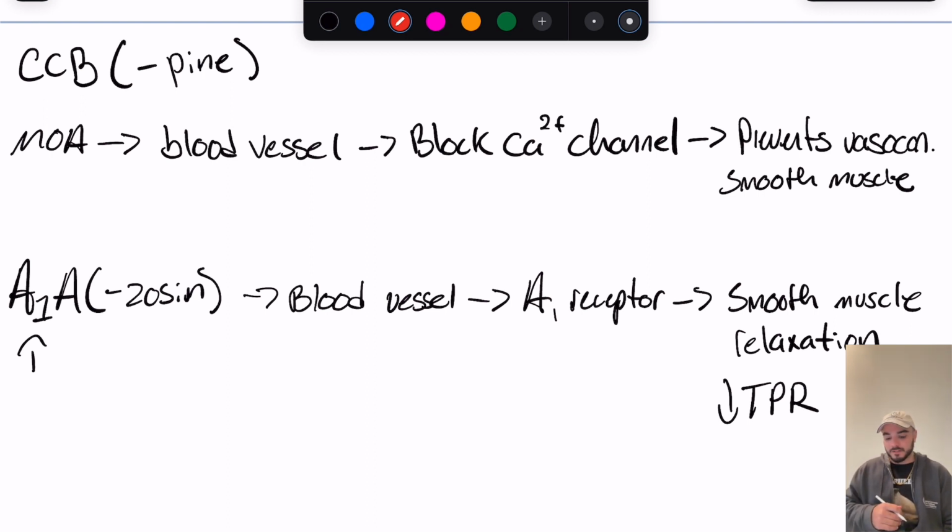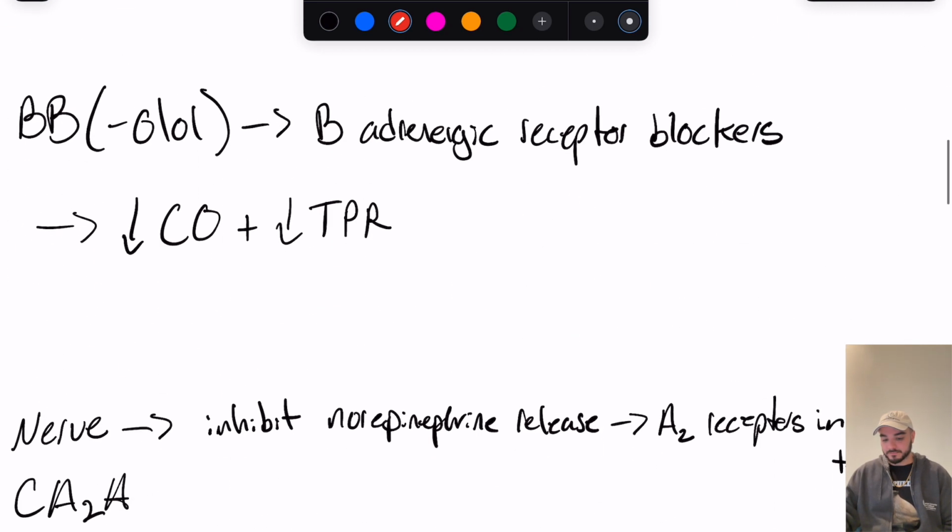The thing about zosins, again, zosins or prazosin, alpha-1 blockers, they work in the blood vessel by doing what? They work on the alpha-1 receptor, and that leads to smooth muscle relaxation. And then the intended effect here, the desired effect, is that they decrease total peripheral resistance.